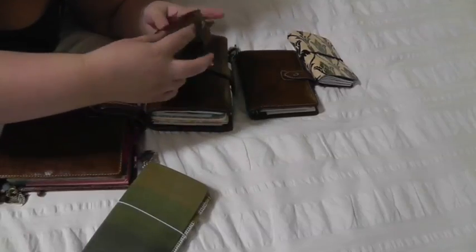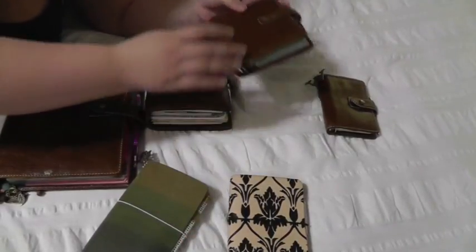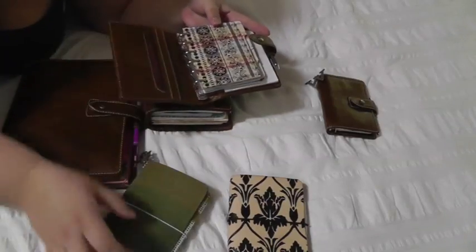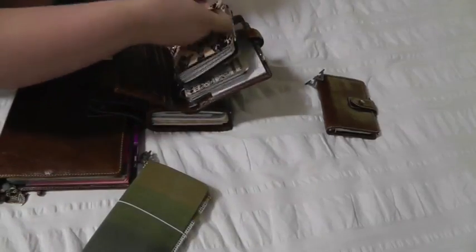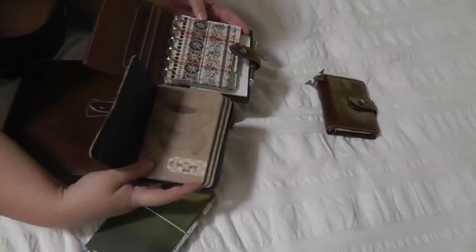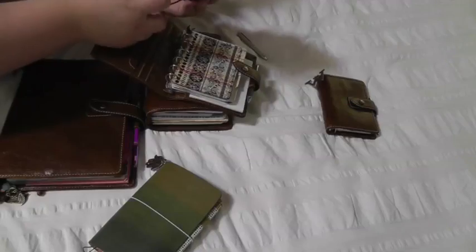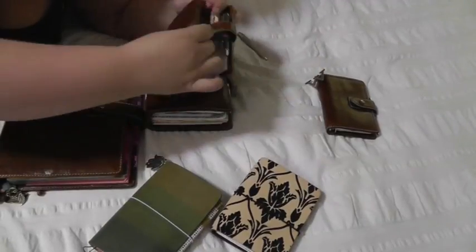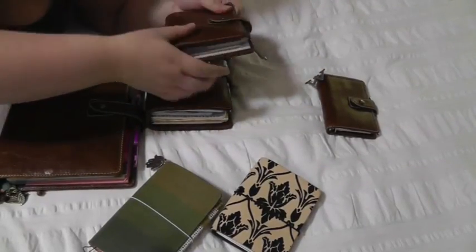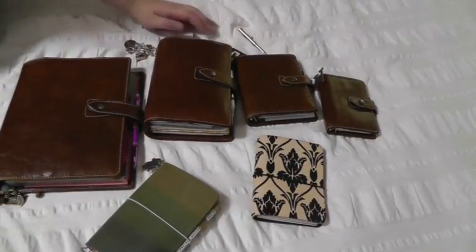So for all of the Filofax sizes, it is smaller as far as the actual paper size. So I can show here, and if you look at this notebook here, these are the same size, the actual paper and the amount of writing space that you have. So the most comparable between the two different sizes are the pocket size Filofax and the Passport size Midori.